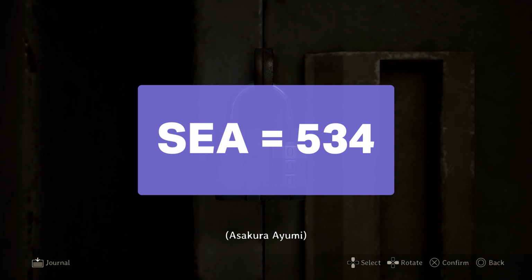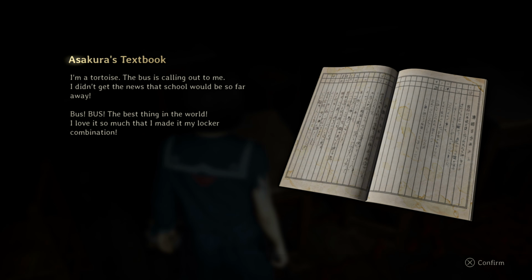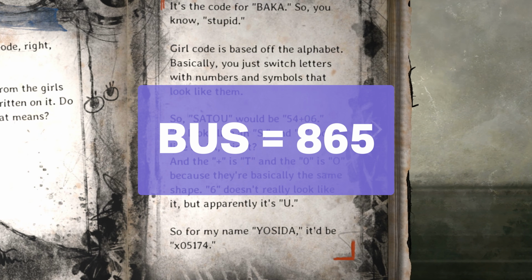If playing on hard mode like us, the note will say the following: I'm a tortoise. The bus is calling out to me. I didn't get the news that school would be so far away. Bus, the best thing in the world. I love it so much that I made it my locker combination. Bus, funnily enough, is the word in question, but deciphering it can be a little trickier. After finding that note that explains baka, your journal explains that U translates into 6 for some reason, and this means that bus is girl code for 865.